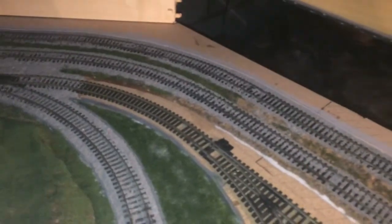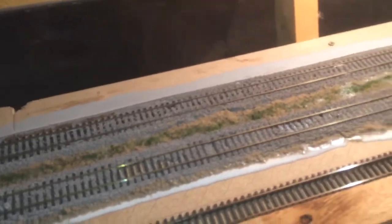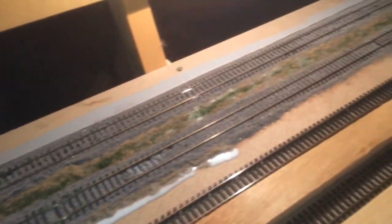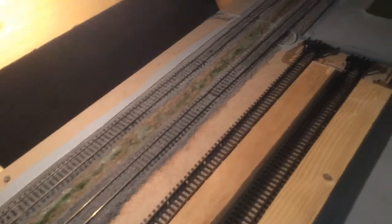Anyway, I ballasted all the way down here, and I didn't keep ballast in between the rails because it's just a lot of ballast, and I wanted it to look a little bit more interesting, because I was afraid that I might end up with something like this, and that's just too much ballast for my taste, certainly for up here. And because it's a rural layout, I wanted a bit more greenery and shrubbery, and I wanted it a bit less nicely kept.